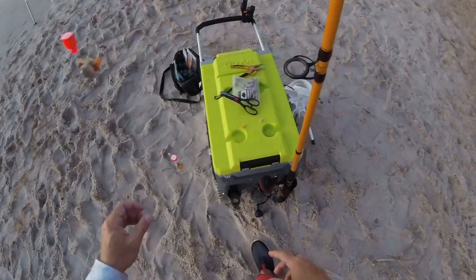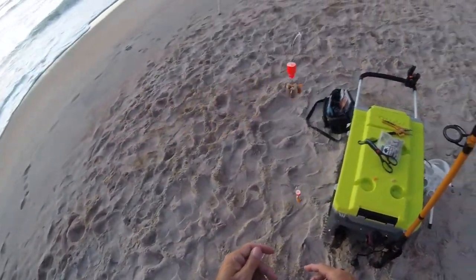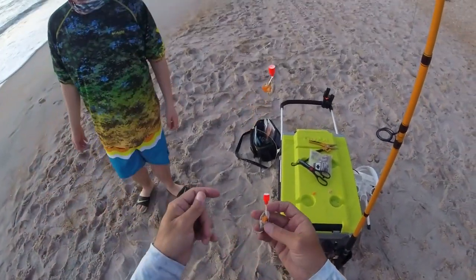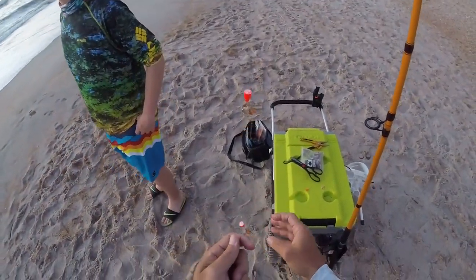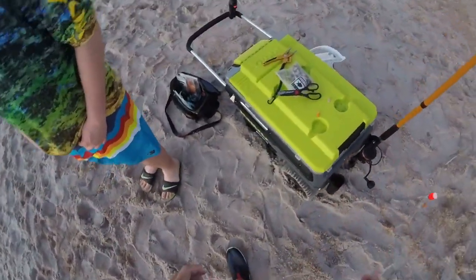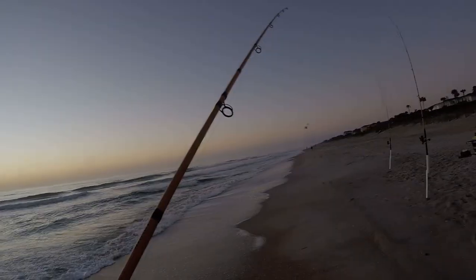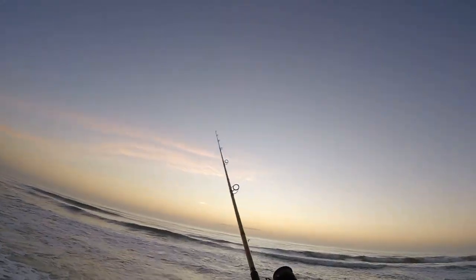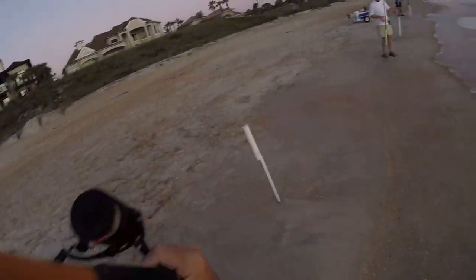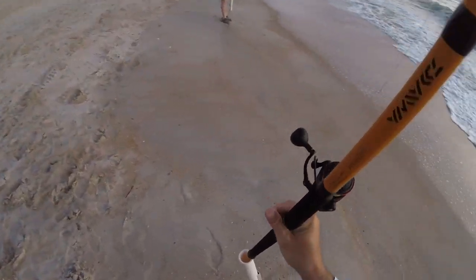For the native sand fleas, I like to get a little bit of the orange salted clam and put it underneath here to make it look like they're eggs. That's just something I like to do. Little char right there.